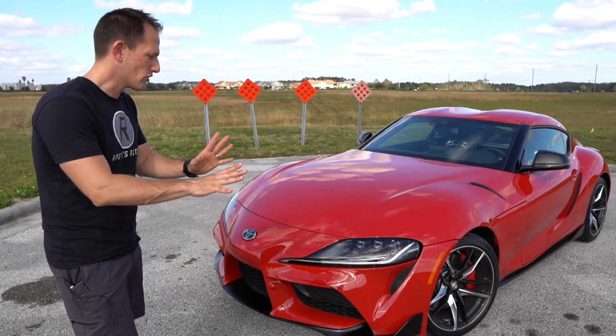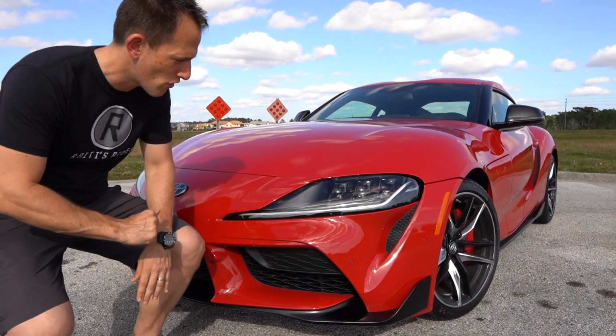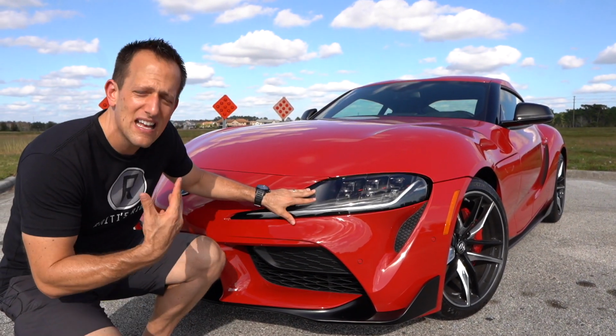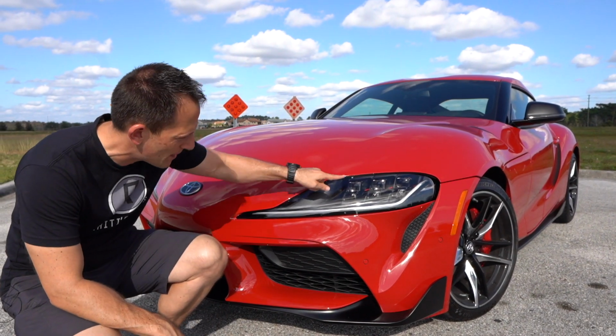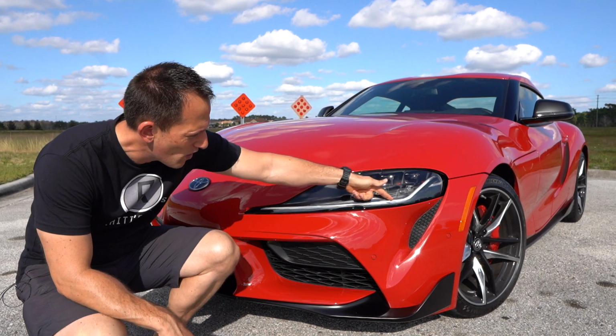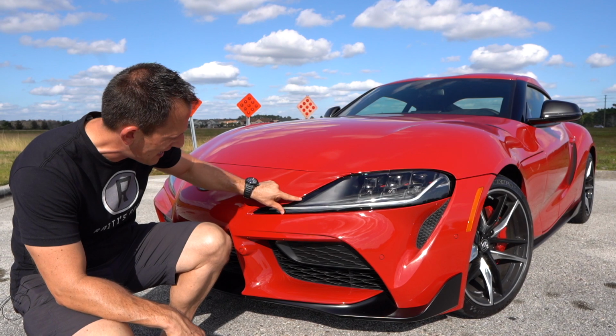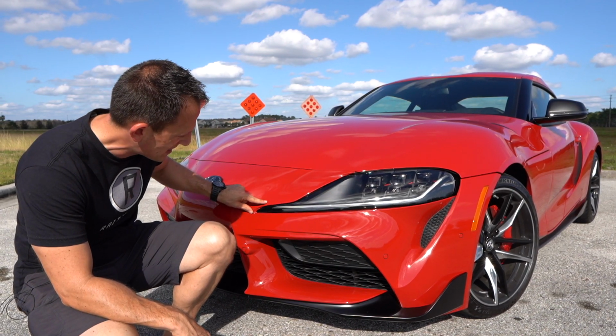Right off the bat, you'll see those lines. I'm sure you saw my reviews from the Detroit and the New York Auto Show. Headlight design is taken right from that FT1 concept. I love the multi-level LED headlight design with your daytime running lamp. And I really think it's super sharp the way it just blends right into the front fascia.